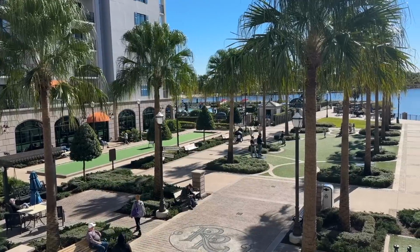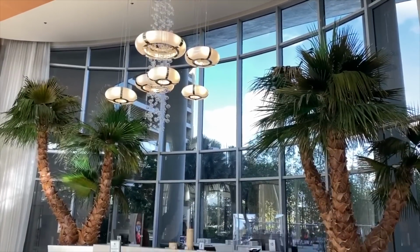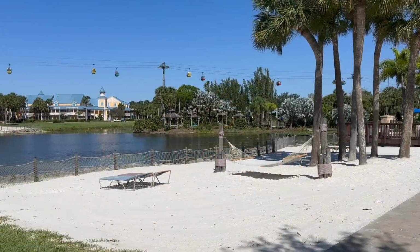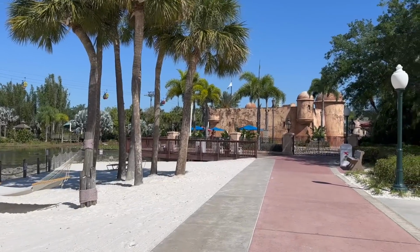Don't settle. Why stay in just any old hotel room you get assigned when you could be staying in the best hotel room during your next Disney World vacation? You're spending a ton of money on this. Let's do it right. We're coming at you today with the greatest places to stay when you're inside the Disney bubble here on DFV Guide.